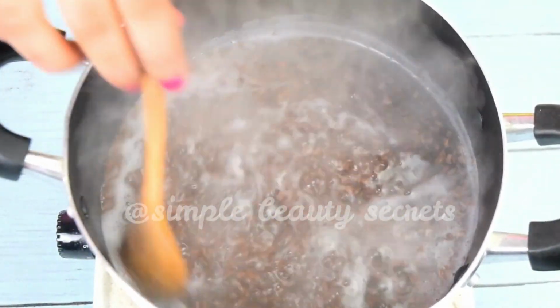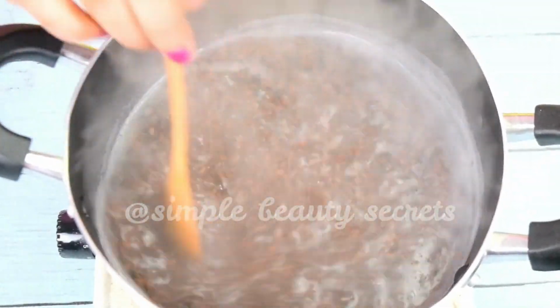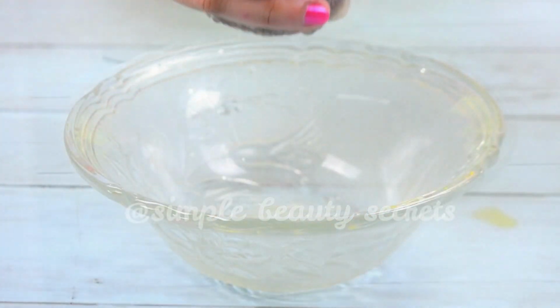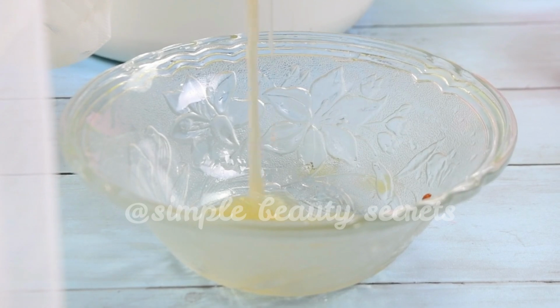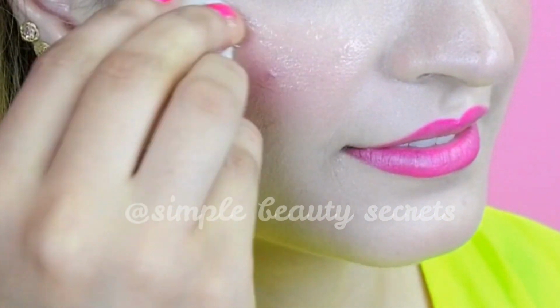Keep on stirring it with a spoon all the time. The water will reduce and become thicker after a few minutes. Strain it using a strainer or a cloth, and you will get a jelly like this. Dip a cotton ball into it and apply it on your face nicely.